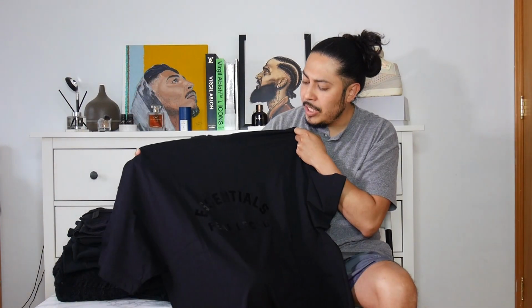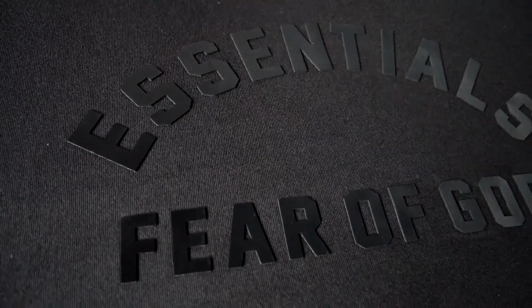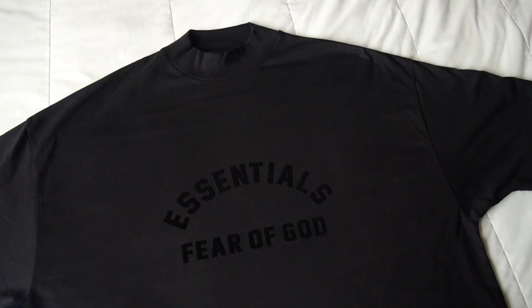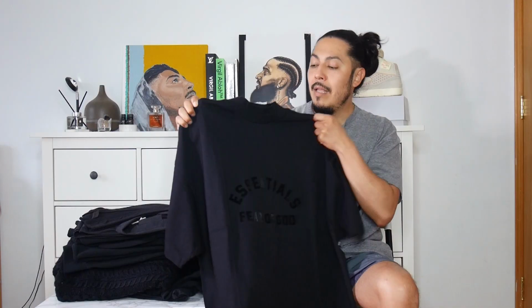One thing I do love about this t-shirt is the fact that it has the tonal logo font in the front. Now this font does have that shiny 3M effect like the previous ones that we've seen throughout this year. I like it. You can't go wrong with tonal prints in the front with the logo. Now one thing I definitely will say is that the neckline is a little bit different. It is thicker than the usual ones. I feel that it is a bit tighter, and when it comes to sizing, this tee is larger than usual.